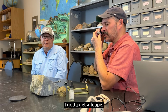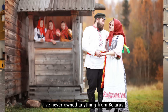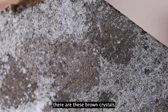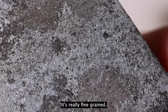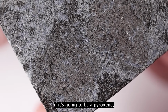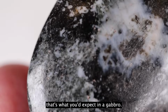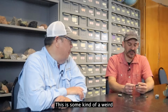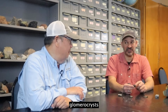I got to get a loupe. I like this one. It's from Belarus, which I think is kind of funny. I've never owned anything from Belarus, but it's got a good wide field of view. Cool. There are these brown crystals that are not particularly shiny. It's really fine grained. Knowing the geology up there, I'm wondering if it's going to be a pyroxene. If it's a pyroxene, that's what you'd expect in a gabbro. But the problem is I've never seen a gabbro that has these big splotches in it. This is some kind of a weird igneous rock with unusually large glomerocrysts.